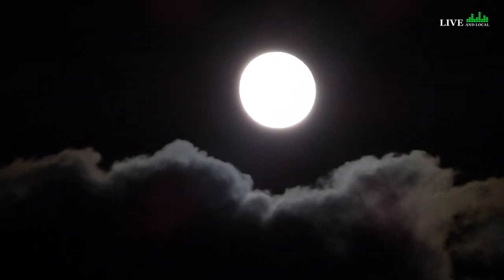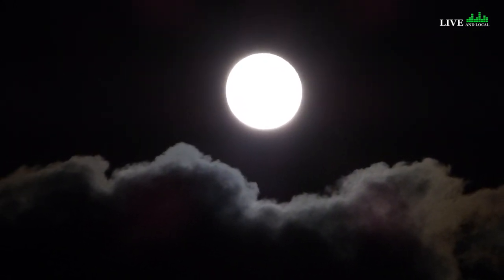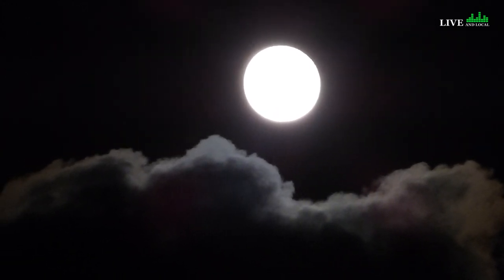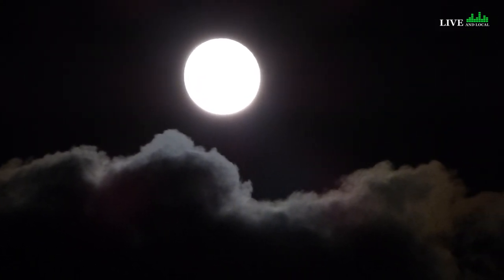And then you're going to see something else. This is real time too, by the way. It's moving pretty quick. And you're going to see another flash go through the moon from right to left. And you see one and then another one.